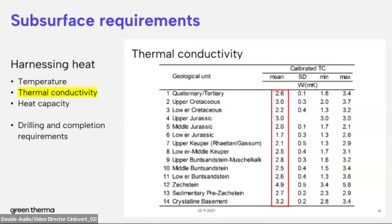A key reason for that standing out here is that it consists largely of anhydrite and especially of salt. And we know both of those have very high thermal conductivities. So that's one of the sediments or rock types I would really like to target with this closed loop system.